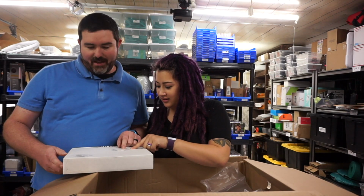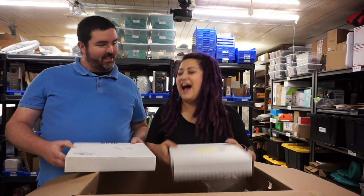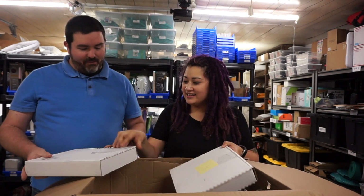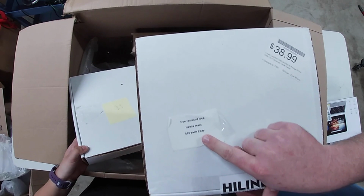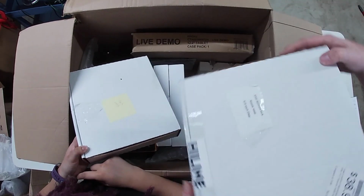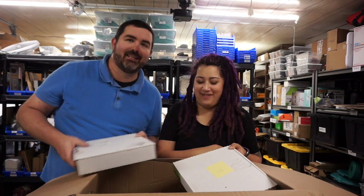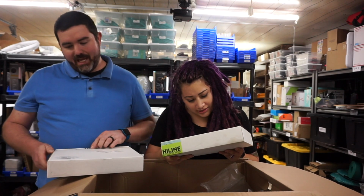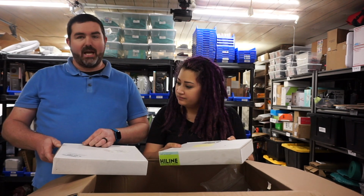$15 each on eBay. So that's weird. That is weird. I've never seen that before. I guess whoever had these originally. Here, show them. Show the people in the big little camera. $15 each on eBay. That's hilarious. But it's a Visual Land 10-inch. I know these Visual Land ones come from Walmart.